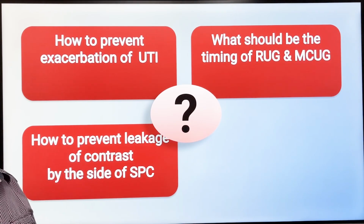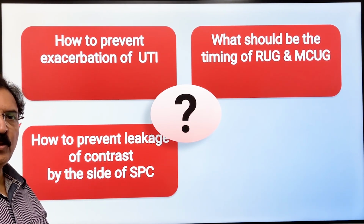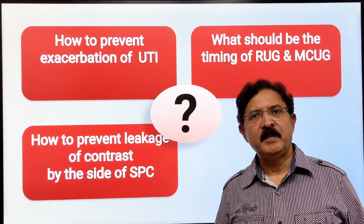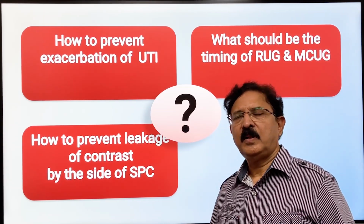While the test is being done, it is important for you to ensure that whatever contrast is filled in the urinary bladder does not leak out by the side of the catheter. It not only makes the procedure messy, but it can sometimes stain the skin of the patient, the X-ray table, and create lots of issues.